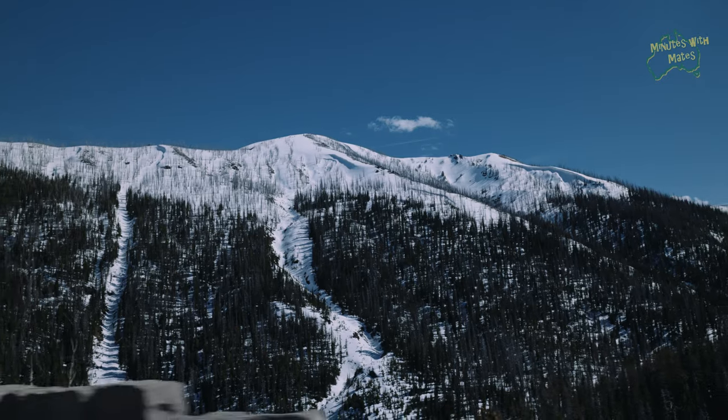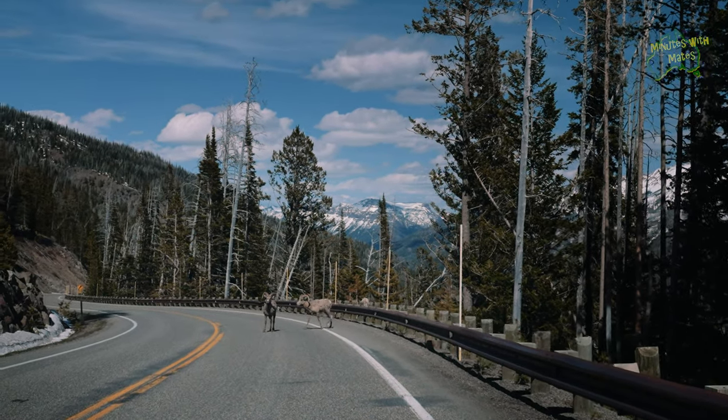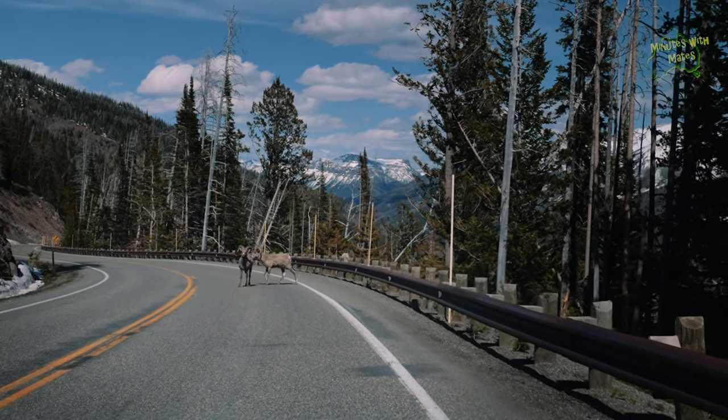And before we were done, we finally saw some longhorned sheep jumping over the guardrail and crossing right across our path.